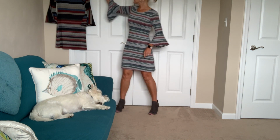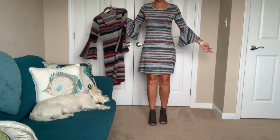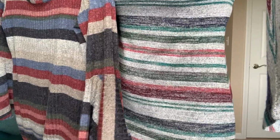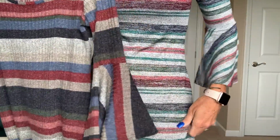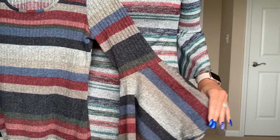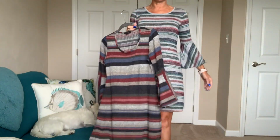However, I did get this dress last spring, which is basically the exact same style dress. However, the materials are completely different, if you guys can pick up on that. This one is ribbed and not as soft. This one is more silky and stretchy. The patterns are slightly different, but still stripes. And this scoop neck is a little bit lower.